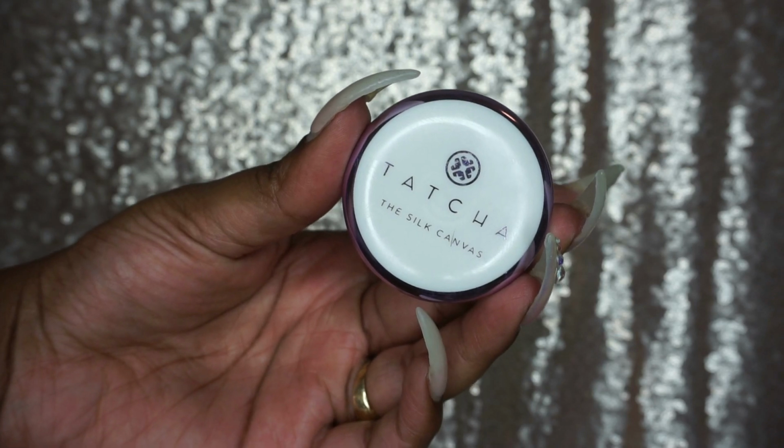Almost ready to put on some makeup. So we are using this Tatcha Silk Canvas primer, and I am putting that near my pores where my nose is, and I'm also putting that on my smile lines.